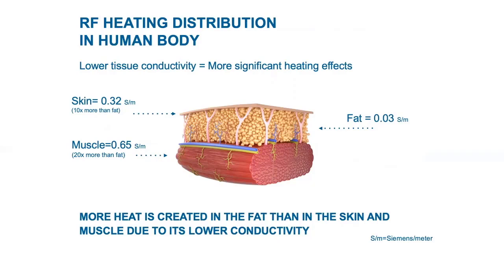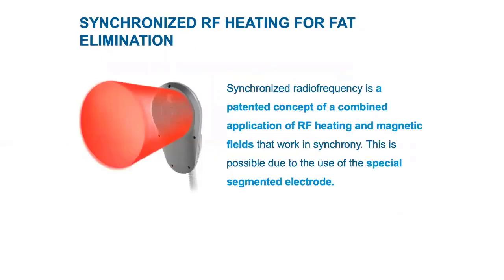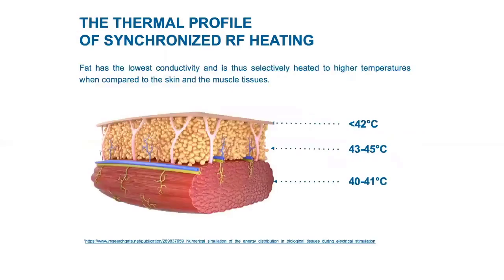And it's more so in the fat, to get rid of the fat, than there is any heat to the skin or the muscle. So the synchronized radio frequency is a totally different way of doing radio frequency, which allows it to be done at the exact same time as this HIFEM technology is done. So this is a really special, interesting, very technical treatment that no one else has.